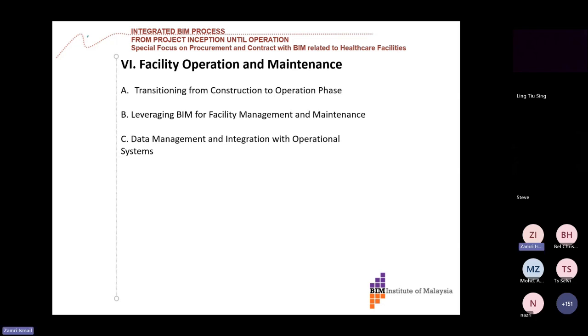we use a cloud platform for FM, and they use the BIM model we linked to Autodesk A360, and the system administrator can allow access to all the stakeholders, the persons in charge, to access the model, to extract the information, and to extract any data, any schedule or drawing, wherever, whenever they need it. And then leveraging BIM for facility management and maintenance. So BIM, actually, I will show you in the next few slides.